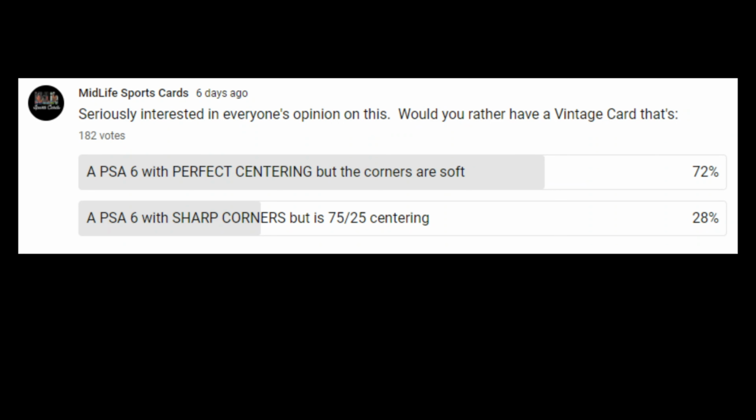So I posted this poll on my YouTube channel the other day, and after about 6 days, I checked in on it and there were almost 200 votes. And overwhelmingly, people cared more about centering than having sharp corners. Now, as a kid, I cared about having sharp corners. I wanted those corners to be perfect. Centering didn't matter as much to me.